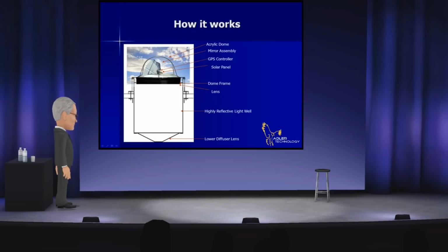Next you will see a solar panel and a GPS controller. The solar panel provides power to the GPS controller. There is no electrical hookup needed. The solar panel also has a supercapacitor for backup power on a cloudy day. The GPS controller allows the mirrors to track and follow the sun throughout the day.